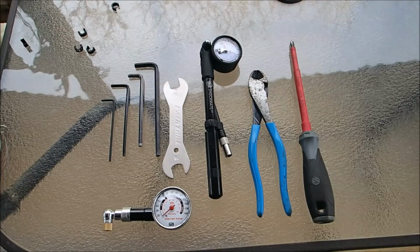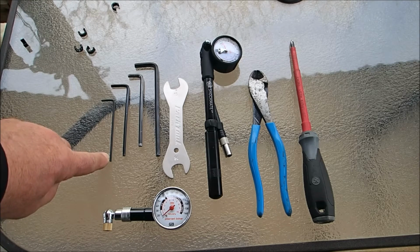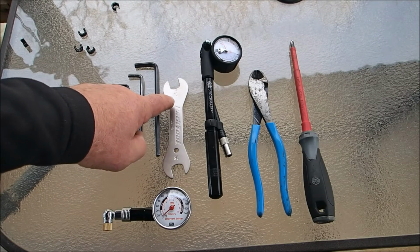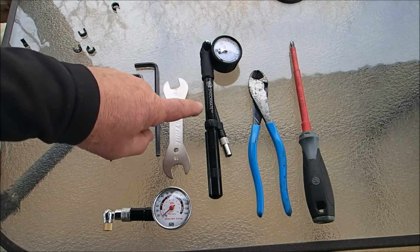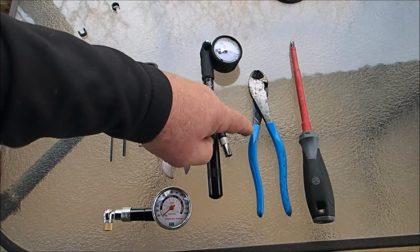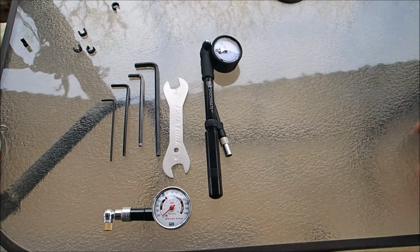In case you're interested, this is what it took to put together my Motobecane fat bike. It comes almost completely assembled, but I used a 2.5 millimeter to route my front brake hose. I used a 4, 5, 6 millimeter Allen wrench. This is a cone wrench, it's not a pedal wrench, but it's a 15 millimeter end that I used to put my pedals on. Of course, my shock pump to pump up my forks. A pair of dikes just to cut the zip ties off, get the packaging off, and I used a Phillips screwdriver just to take the reflectors off. So you can move these out of the way.